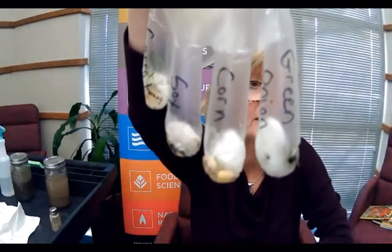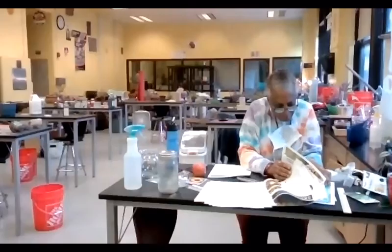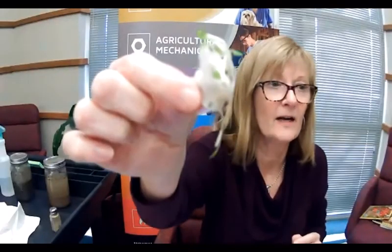It doesn't have to be in a window. It could be laying anywhere. So I'm going to cut it open right now. Let me just take out the lettuce, and I'm going to show you that this is only 7 days. So I could take this out and it's almost like a plug that I can go ahead and plant.